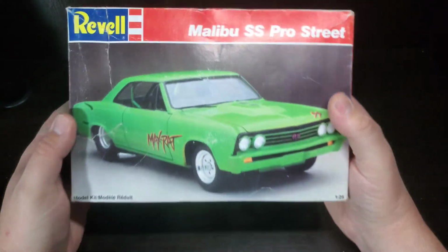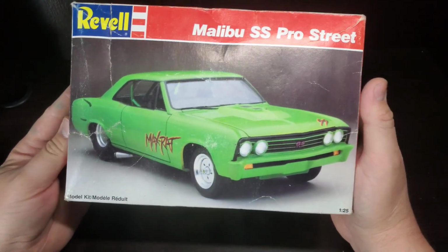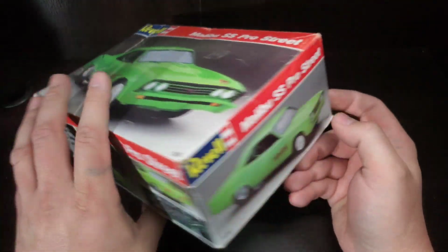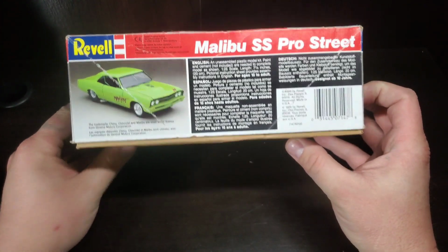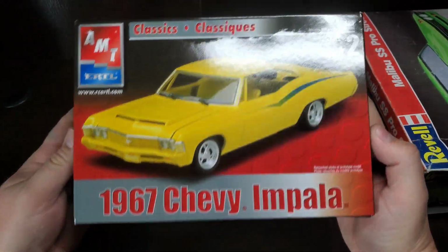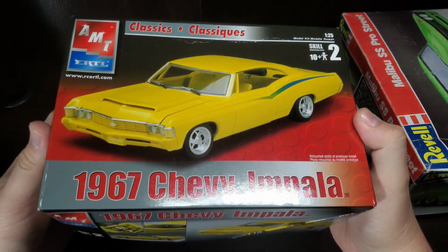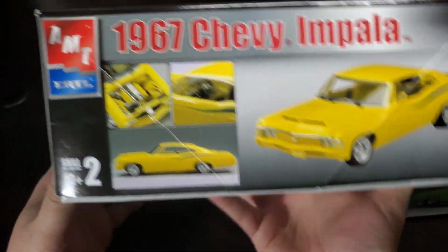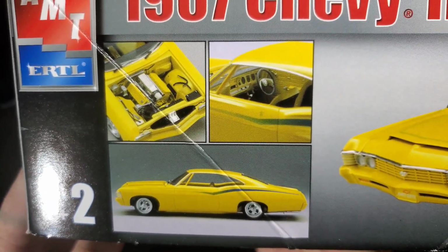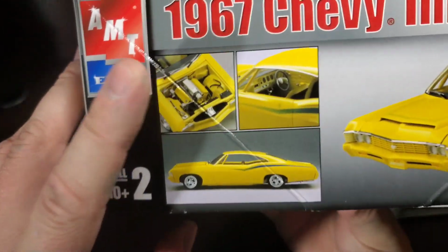Another stash ad is a Malibu Pro Street, the Mad Rat. Kind of an iconic little kit there. Good Revell Pro Street kit. Couldn't pass that one up. And another '67 Chevy. And we have an Impala in this one. Pretty cool. I think they only did this one in a couple of releases. And no, it's not a right-hand drive car, but there's only a couple of editions, I believe, that had that TBI injection. So those are the 3 stash ads for the week.